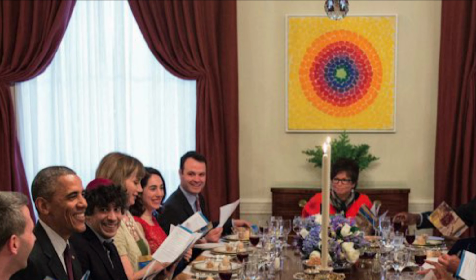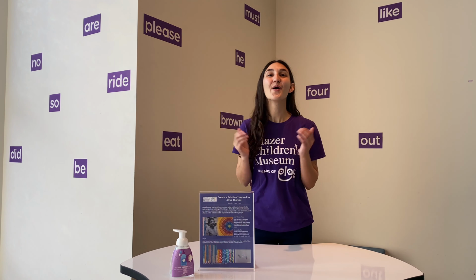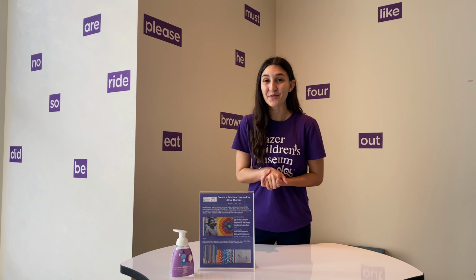What do you think about when you look at these works of art? Let's take a closer look. This painting is titled The Eclipse and was created in 1970. What colors and patterns do you see? How do you feel when you look at this painting? What do you see that makes you say that? Wow, great job discussing that work of art.